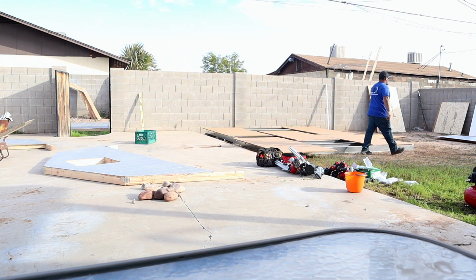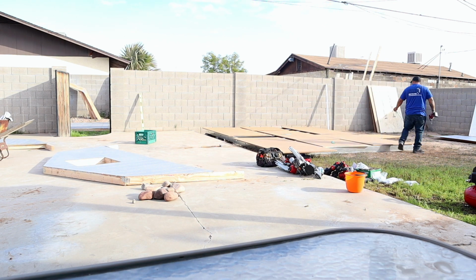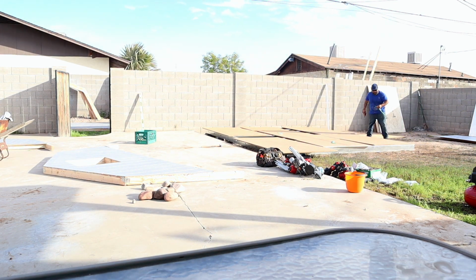And then as you can see, he's laying the floors right now. And so let's go ahead and move on to the next clip. Building the walls.